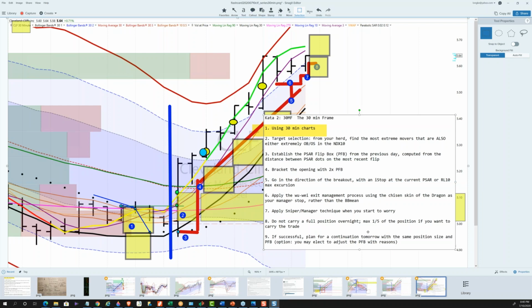So that's kata number 2. And the beauty of that is, I think you could pick from the daily report anything that really looked attractive, like the daily squeezes would be nice, the max pain range compression and the auto framers, or if you're doing a speed run on your own things, you could pick a couple symbols that really look good.